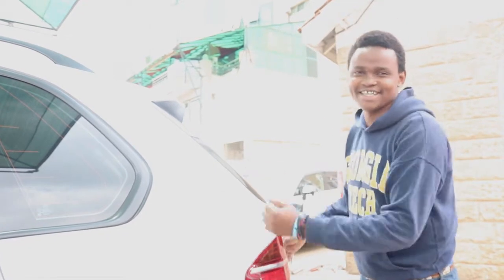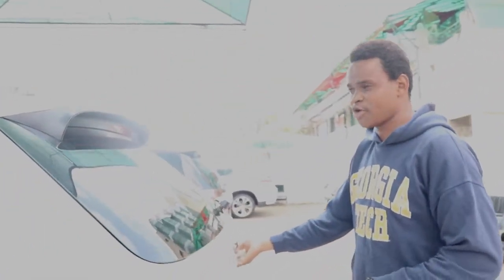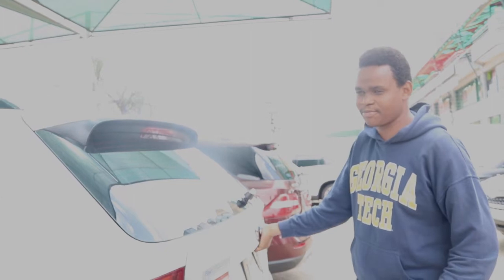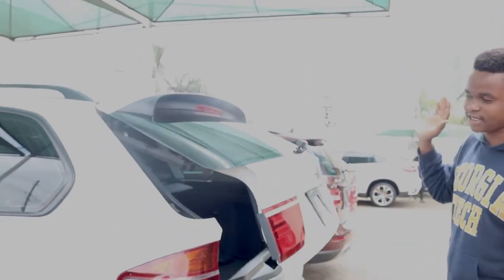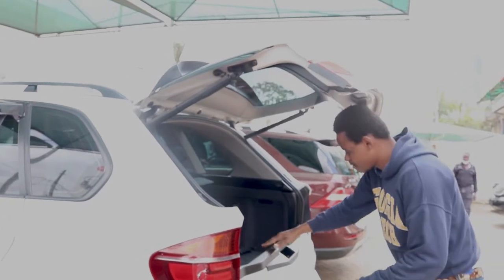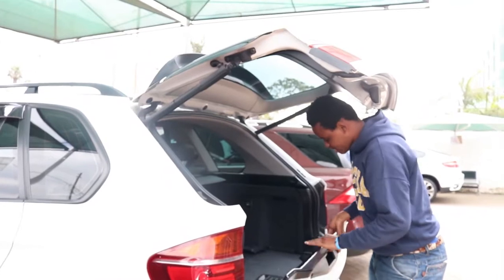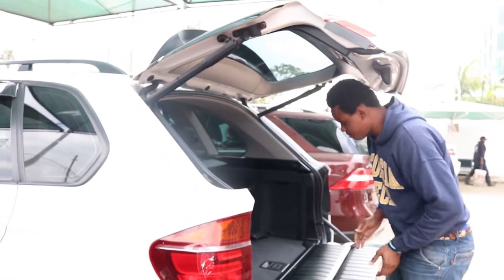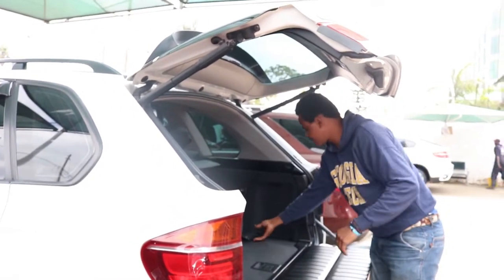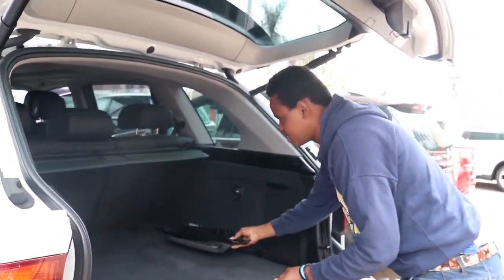But again, let's look at the trunk of this car, guys. So come with me, because this trunk is automated. So you don't need to, you just press somewhere here. It will open automatically. This is the top part of it. And this other part is manual. So, guys, come, let me show you some other incredible things inside here.